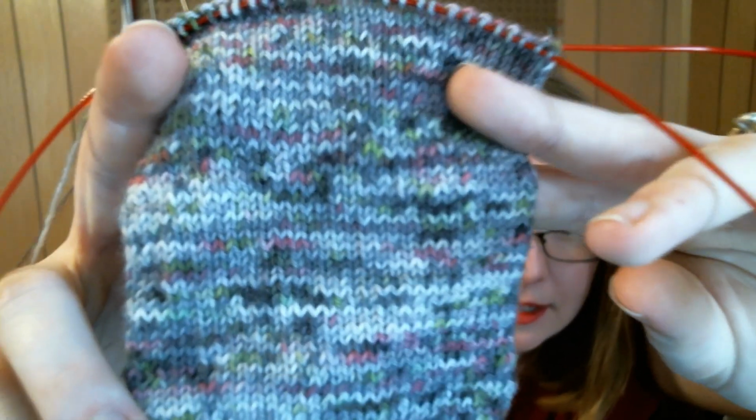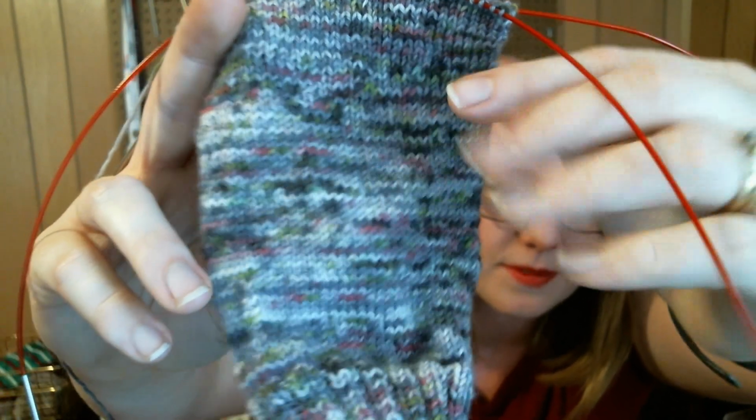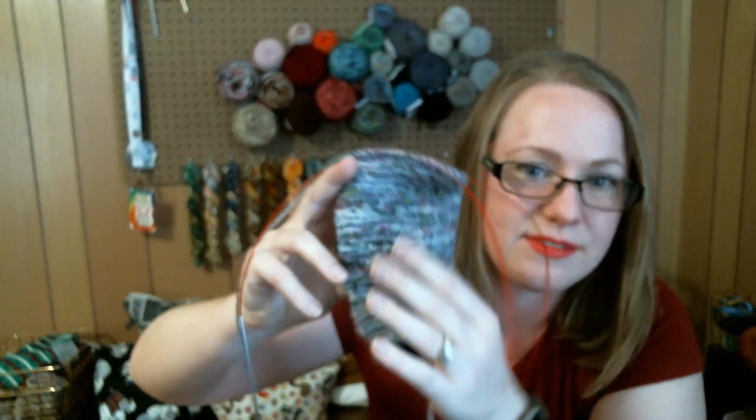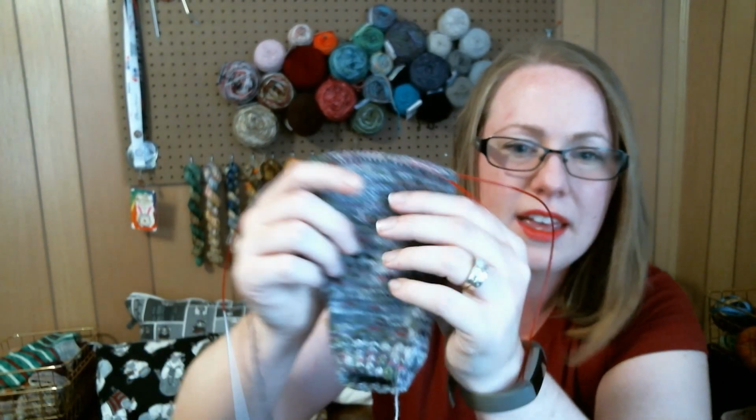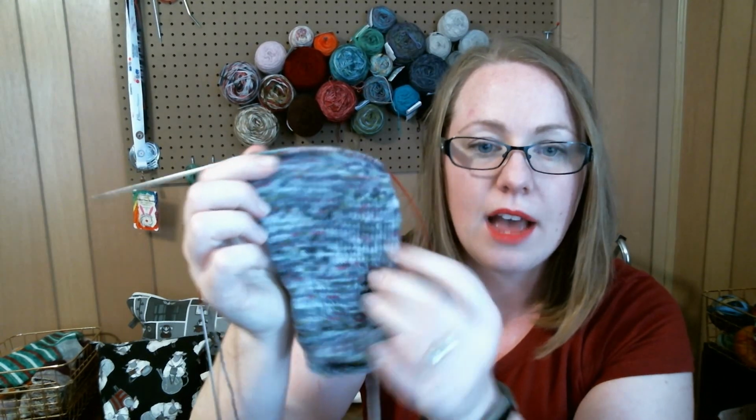I will say it is knitting from a project rather than knitting from a nice fresh ball of yarn. My work is a little crinkly, like especially right here. The yarn just doesn't lay nicely flat. It's hard to see on the camera, but in person it looks bumpy. It doesn't look like a nice flat stockinette stitch surface. So I think that these socks I'll definitely want to give them a good soak and then put them on the sock blockers to try to even that out. But I think they're going to be just fine.